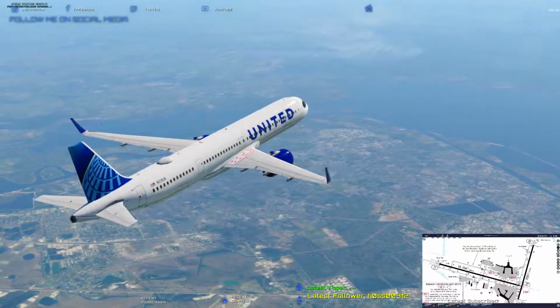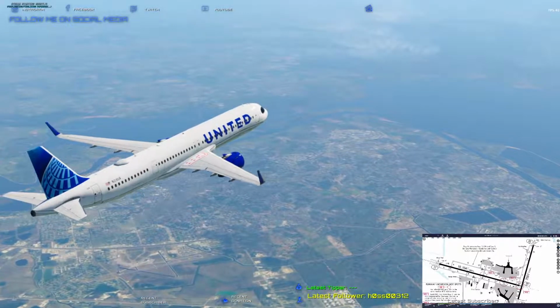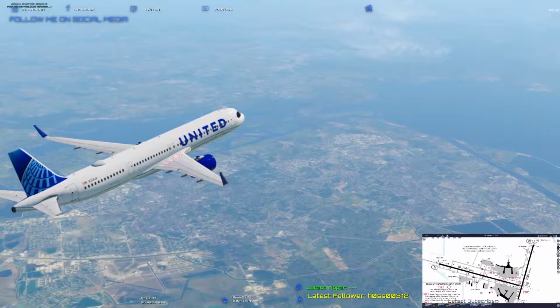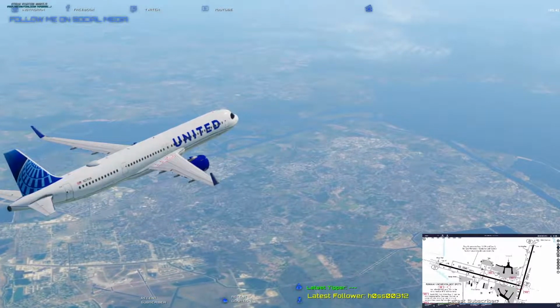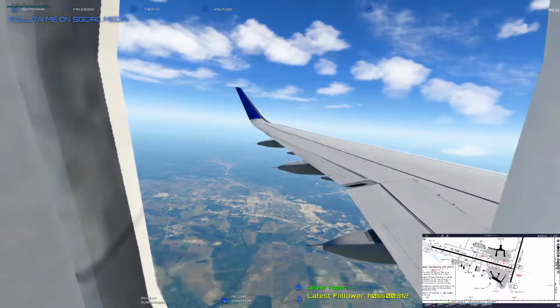Yeah, not too much traffic going on now. Looks like I'm the only traffic going into New Orleans. A milk run. It's a milk run. If you can say it is a milk run.